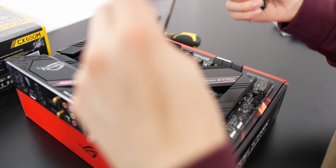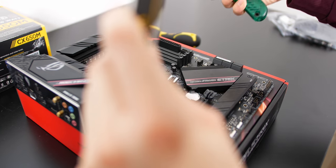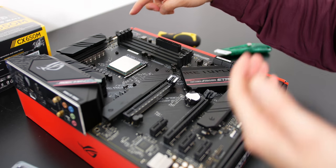While we're here, let's install the RAM. So let's open up this package. Okay, take out the RAM from the box. This is another pretty easy part of building a PC. First we need to find the slots that we have to use.